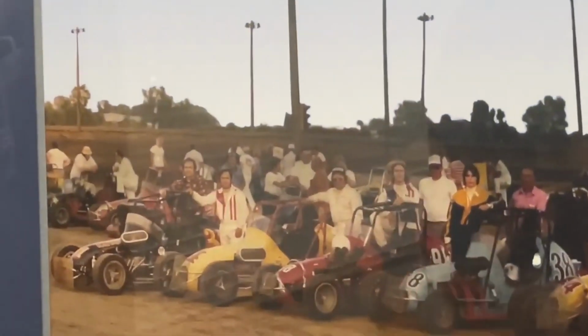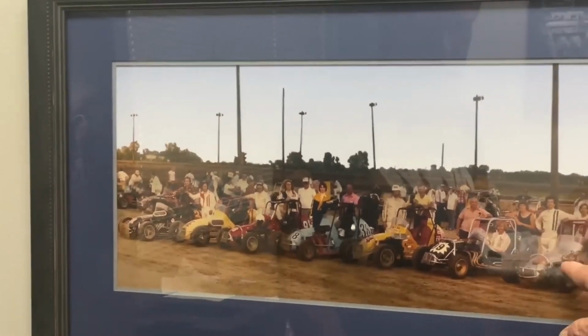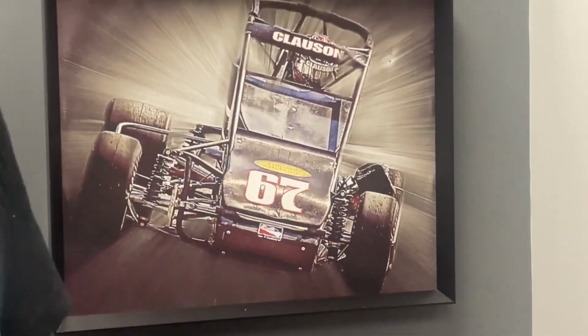Duke was really good. Yeah, Rusty had a badass Chevy too. That was an old... How did Genesis do? What did the Pop's car do? I don't remember. That was too long ago. We were mid packers. What a great picture. Clausen. What a great picture.